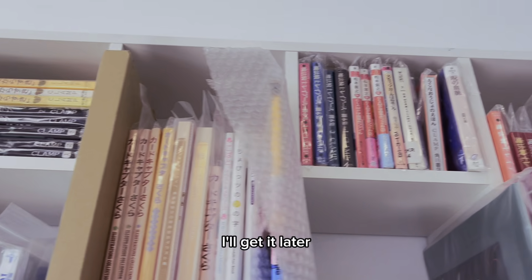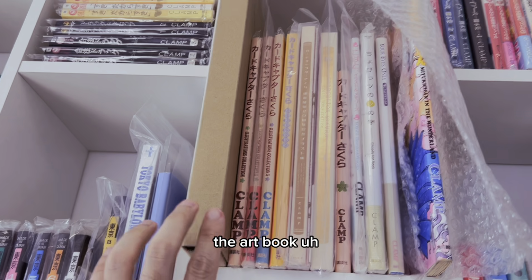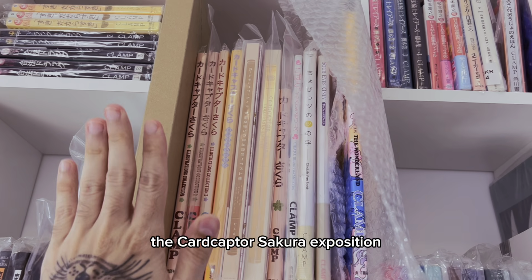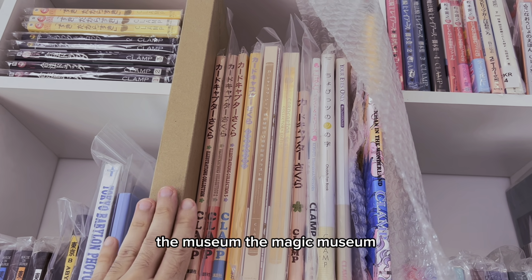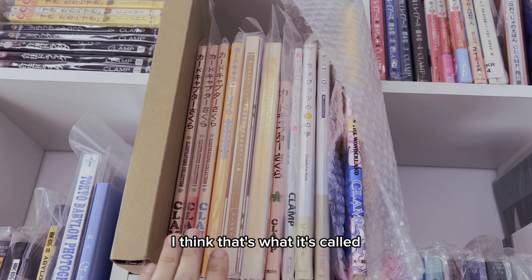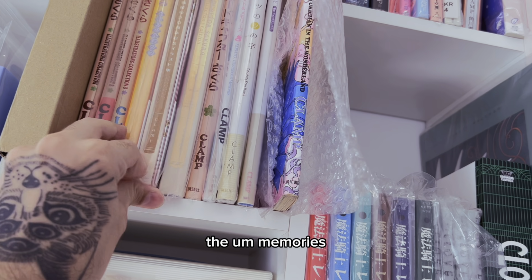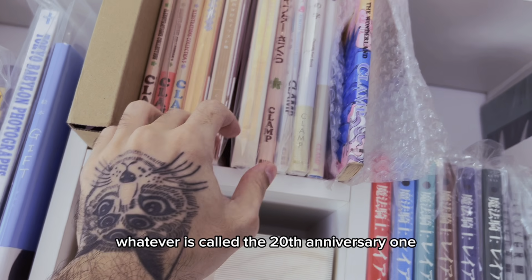I'll get it later. Okay, this is the Cardcaptor Sakura shelf, the art books, not the manga, which is there. This is the Cardcaptor Sakura exposition, the Magic Museum, the all-in-one book. I think that's what it's called. The 4 art books, and then the more recent one, the memories, whatever it's called, the 20th anniversary one.